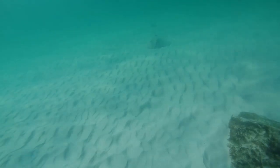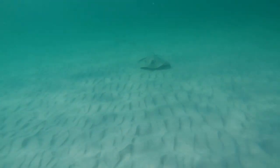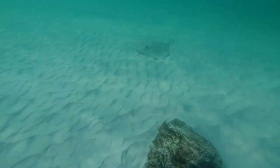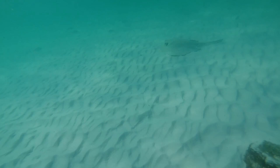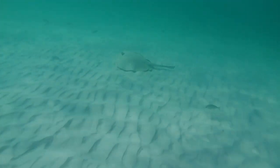Here's a stingray coming up. I swim out, try to get a little better footage of it. He decides he's going to come towards me. I get a little nervous. Back up a little bit, as you can see, because I don't want to get zapped. I don't want no Crocodile Hunter incident. That's why I'm down here in Destin trying to have a good time.